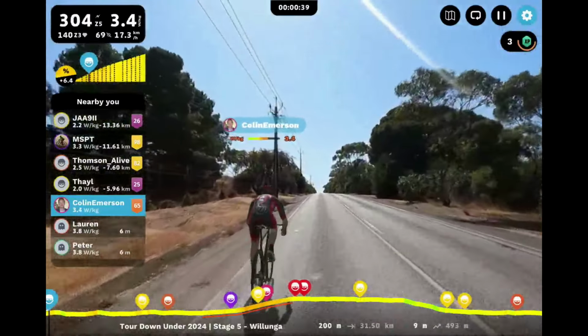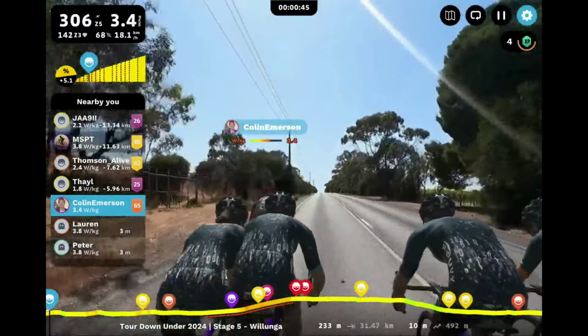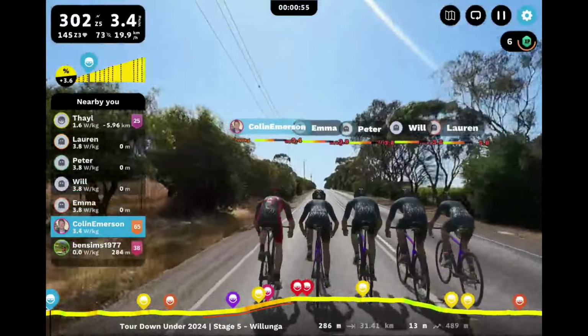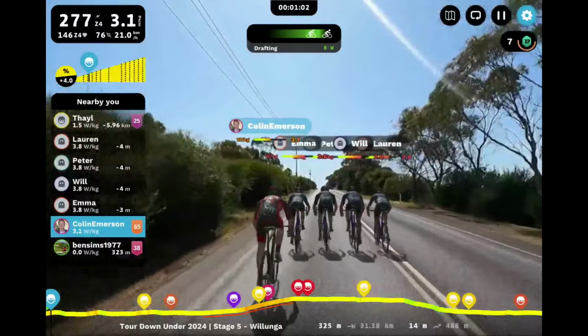So Willunga Hill is part of the Tour Down Under. It's a very famous hill climb. It's a stage finish. It's usually late in the race, and you know we're back to World Tour road racing again. I know cyclocross season is in action right now. Awesome part of the world.